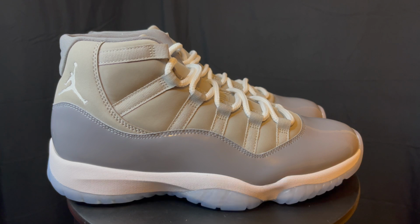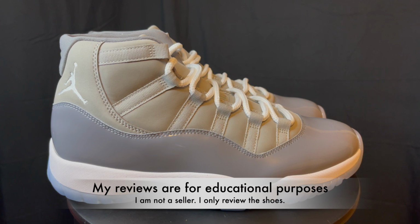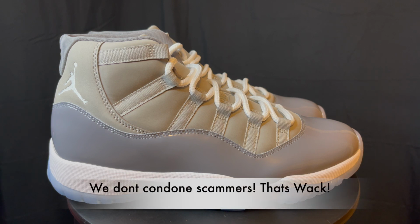Just to let y'all know, this is a UA shoe. It's not a retail joint. The shoe does not come out until December. So this is just an early look to see what we're getting. Just make sure y'all keep that in mind.